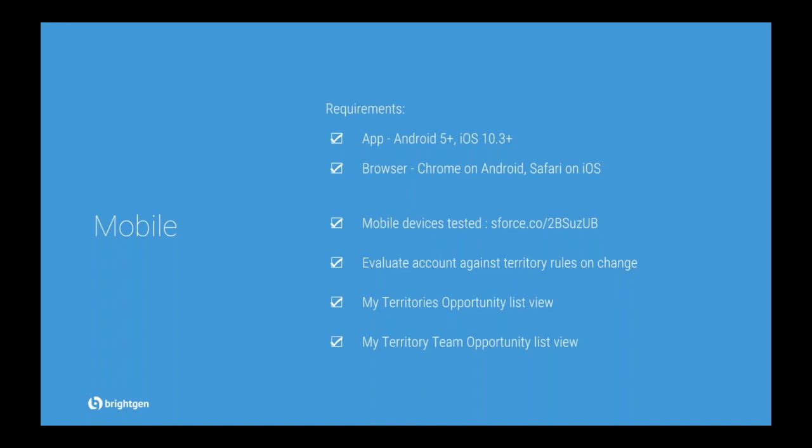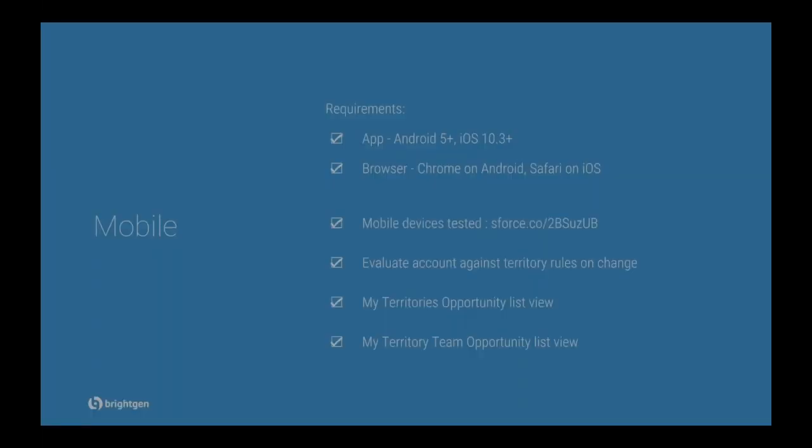Users no longer have to go back to the full site to evaluate an account against territory rules when saving. This is now a checkbox when you're editing the account on a mobile device. And there's a couple of new opportunity list views, My Territories and My Territory Team. So pretty much all the changes are territory focused for the mobile for this release.